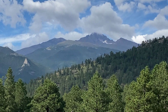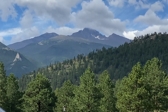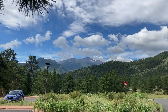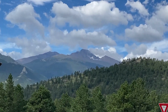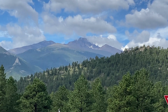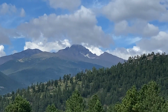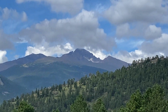And Long's Peak has had some clouds covering it here. They're just starting to come up, so I'm going to try drawing it. Can you tell we're in a parking lot? Now the clouds have finally lifted. Let's take a closer look here at what we're dealing with. This is the highest mountain in Rocky Mountain National Park. It's 14,000 feet plus high. And the tricky bit about mountain clouds is they're always moving so quickly.